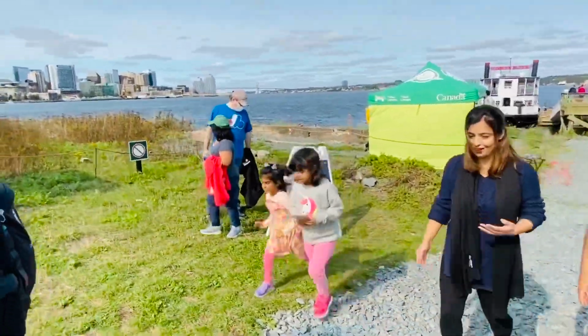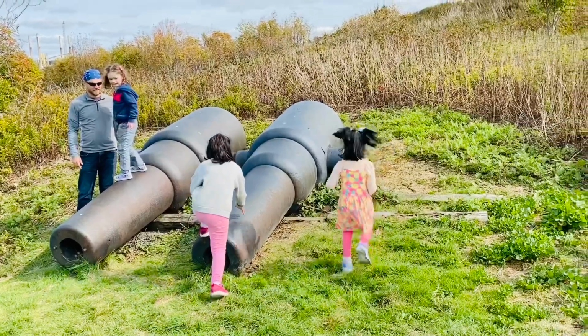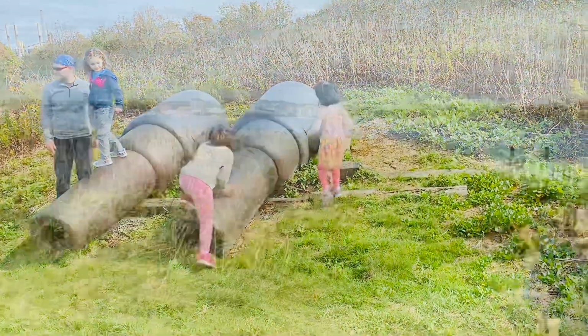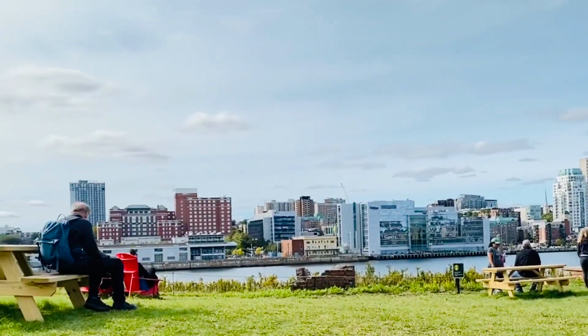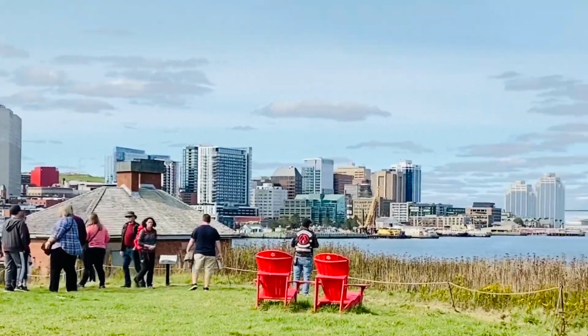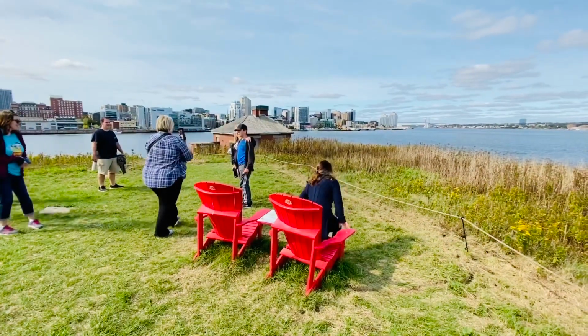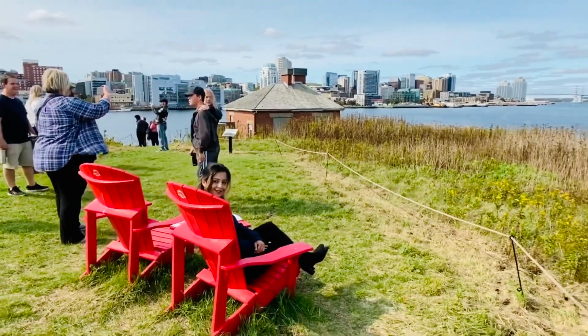This island was part of Halifax's Defence Complex during the Second World War and even before that. Now under the care of Parks Canada, at one point it had a jail, a lookout point, and also heavy military activity. But for people like us, it's just a nice spot to spend time with the family and get some pictures clicked.